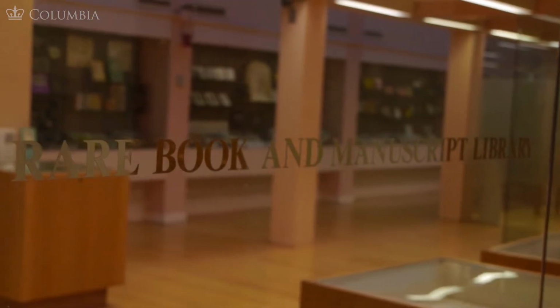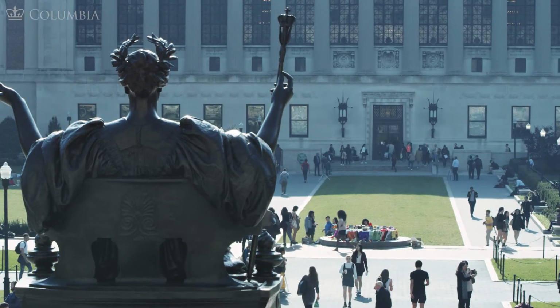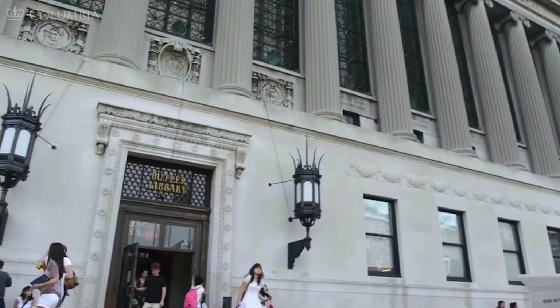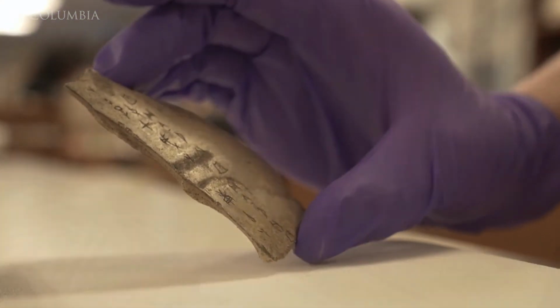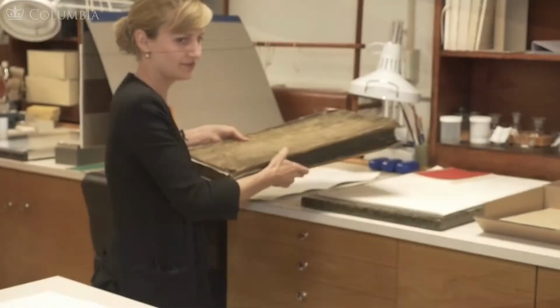We are here now in Columbia's Rare Book and Manuscript Library on the 6th floor of Butler Library. This is the university's largest archive. It is visited by around 4,000 researchers each year and holds 50 miles of archival documents and more than 500,000 rare books. To guide our conversation, we've selected 4 different artifacts from Columbia's collections.